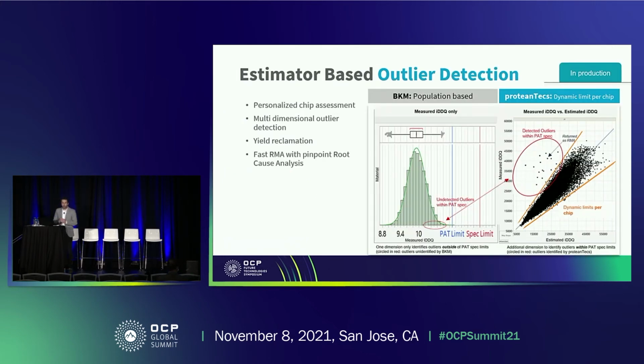So few examples to the type of analytics that we are doing across multiple stages. So the first one is outlier detection. So you can see here on the left side, in the left plot, basically this is a traditional way to perform outlier detection, in which you plot a distribution of some parameter, and if the data is outside of the limits or it's different than the other, so you screen that.